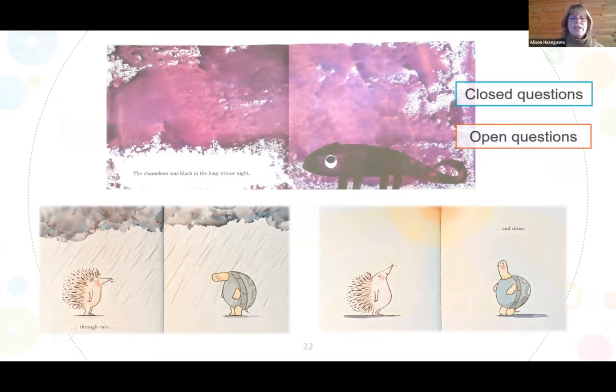So with the illustration at the top, first of all, this is in Leo Lionni's A Color of His Own, about a chameleon who doesn't want to change colour. And the first question I'd probably ask is, what colour is the chameleon? So that's a closed question. There's only one answer. What colour is the chameleon? If anyone wants to unmute themselves. What colour is the chameleon?